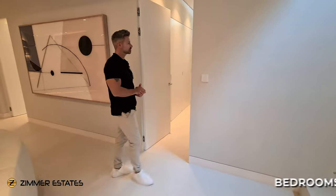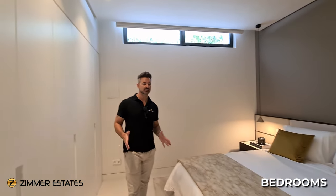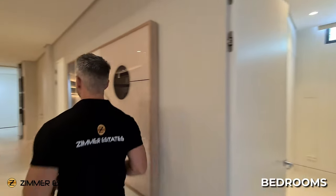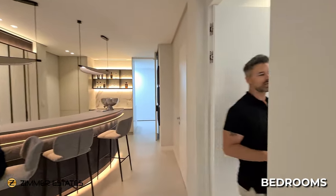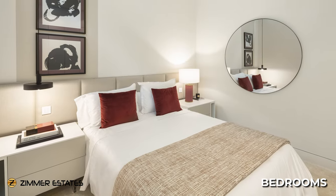So let's have a look at one of the bedrooms. It's interesting that we have natural light coming inside the bedroom, and there is another bedroom over here. And also we have natural light coming in. It's very bright, very well decorated.